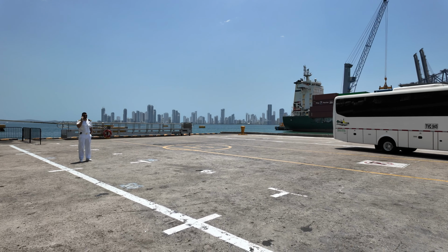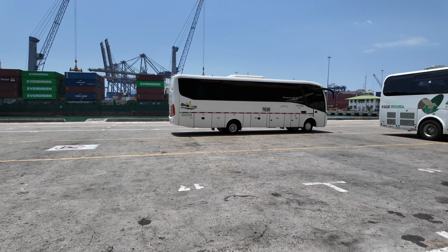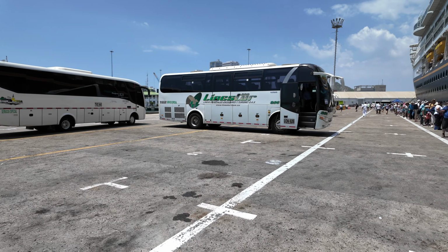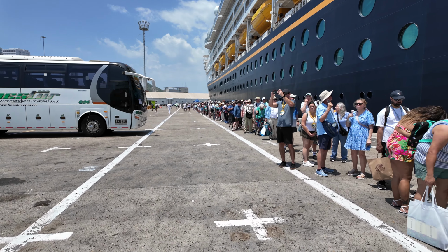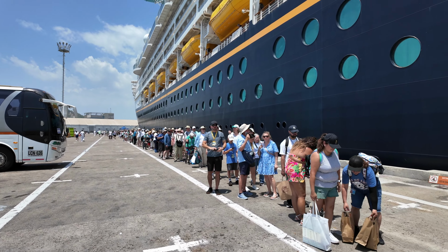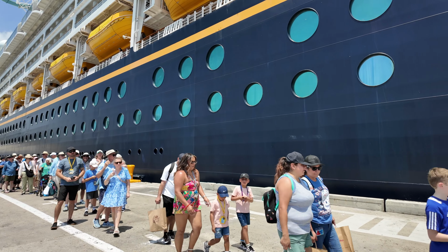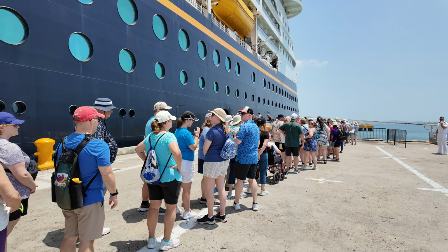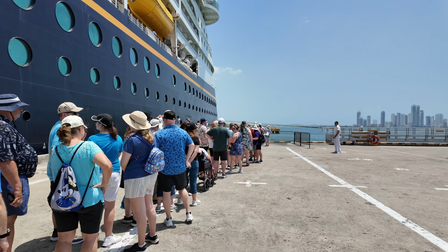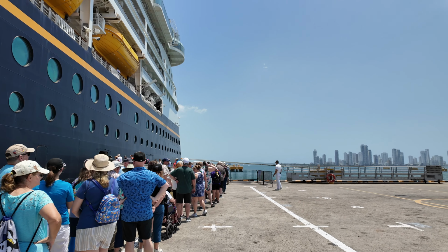You can see Cartagena there in the distance, and these buses are just going, and it is meant to be 3 minutes to all aboard time, but look at these queues. So we were on a Disney excursion, so we don't need to worry too much. Nearly at the front now. Doesn't look like there's any cold water or cool towels on this side, which is a shame.